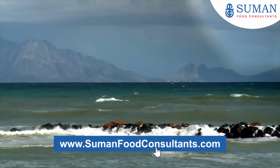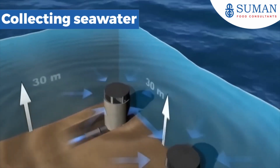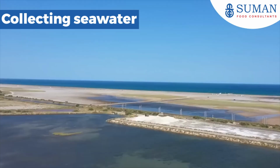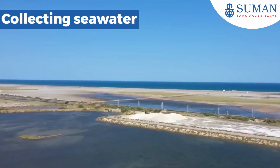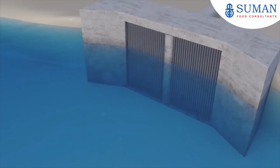The water is treated in a multi-phase process before salt extraction. The desalination process begins with the intake of seawater through open intakes. A strategic location is chosen to ensure a constant supply of high-quality seawater and minimize environmental impact. Seawater is drawn several hundred meters from the coast. Grates and filters block large floating objects and prevent marine life from entering.